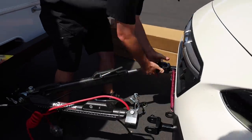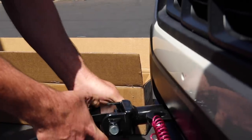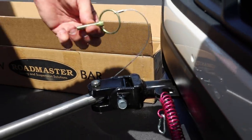So we're good. Pins. Go outside in. You got these little tabs right here. Just line all the holes up. You got these little snap pins here. Now these only snap over one way.